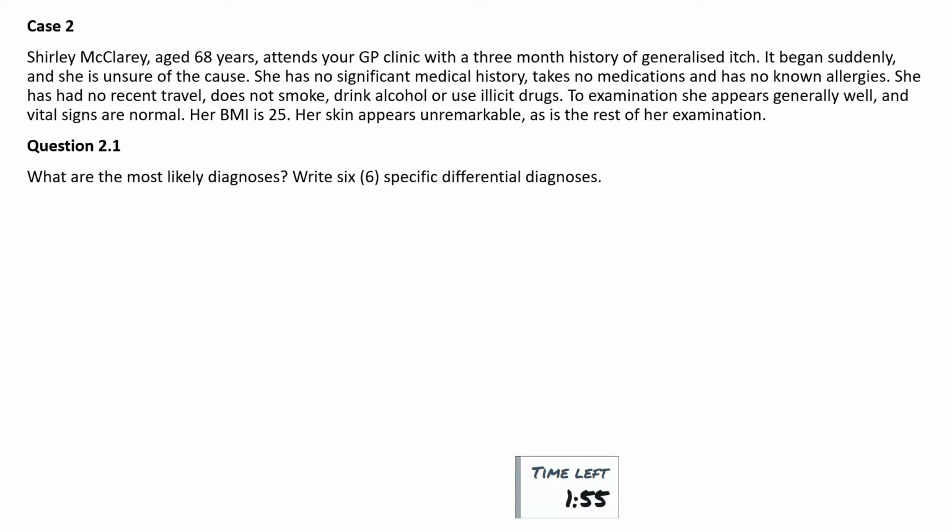Shirley, aged 68 years, attends your GP clinic with a 3-month history of generalised itch. It began suddenly and she's unsure of the cause. She has no significant medical history, takes no medications and has no known allergies. She has no recent travel, doesn't smoke, drink alcohol or use illicit drugs. Shirley, you sound a bit boring. On examination, she appears generally well and vital signs are normal. Her BMI is 25. Her skin appears unremarkable, as is the rest of her examination. What are the most likely diagnoses? Write 6 specific differential diagnoses.